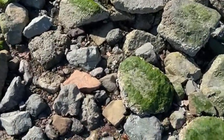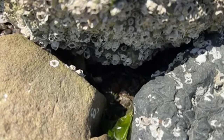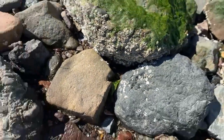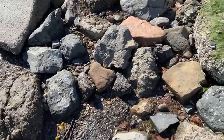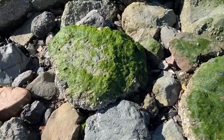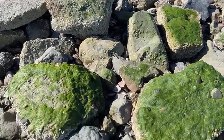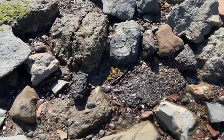Oh, I just saw a little crab. Where'd you go, buddy? Where you at? I didn't see him. I don't know if you guys could see him on the camera there. I was trying to get a shot of him, but the little crab ran into the hole back there. I saw another one up there. Oh, crablets hiding in the rocks. Just hope one doesn't crawl into my socks.